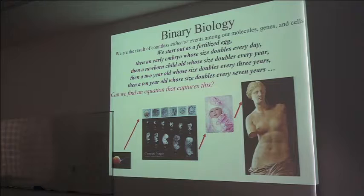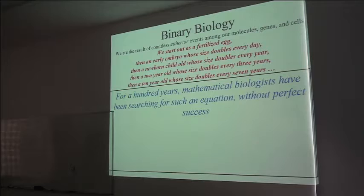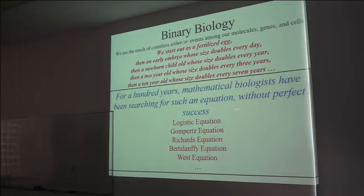Now, for 172 years, mathematical biologists have looked for an equation that describes such growth without success. And they have funny names like the logistic equation that Mr. Verhulst published in 1830-something, the Gompertz equation, which was discovered not by Gompertz, the Richards equation, the Gilpin equation, the West equation.